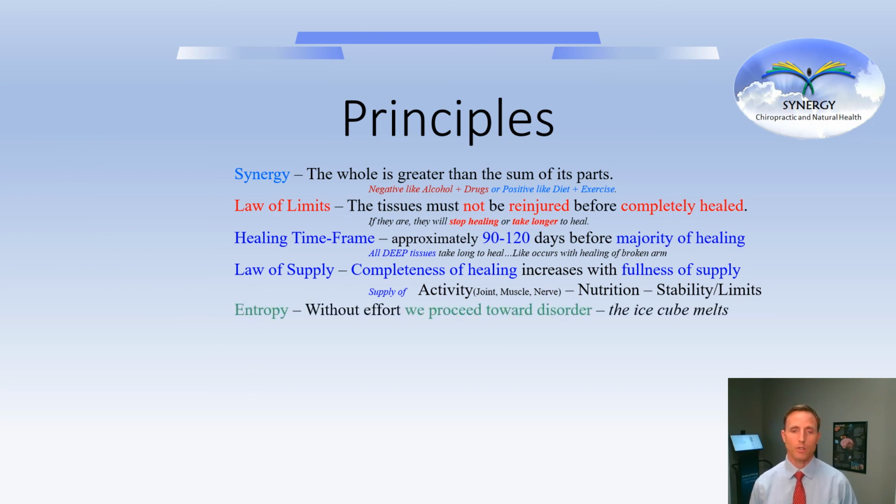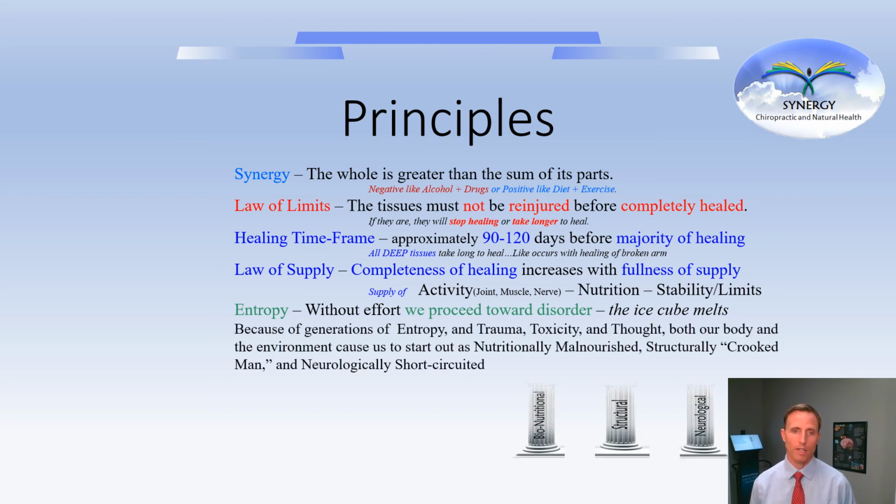And in this case, without effort, we proceed toward disorder. The ice cube melts. If you put an ice cube on a counter, it doesn't turn into an ice castle, it turns into a puddle. And that's what happens to us. Unless we work to maintain what we gain, we'll automatically start to lose it, because of generations of entropy, trauma, and toxicity in thought. Both our body and the environment cause us to start out as nutritionally malnourished, structurally a crooked man, and neurologically short-circuited. So entropy is always working against us, so we need to address all those: eat, drink, breathe, think, move, and sleep so that we work against entropy.